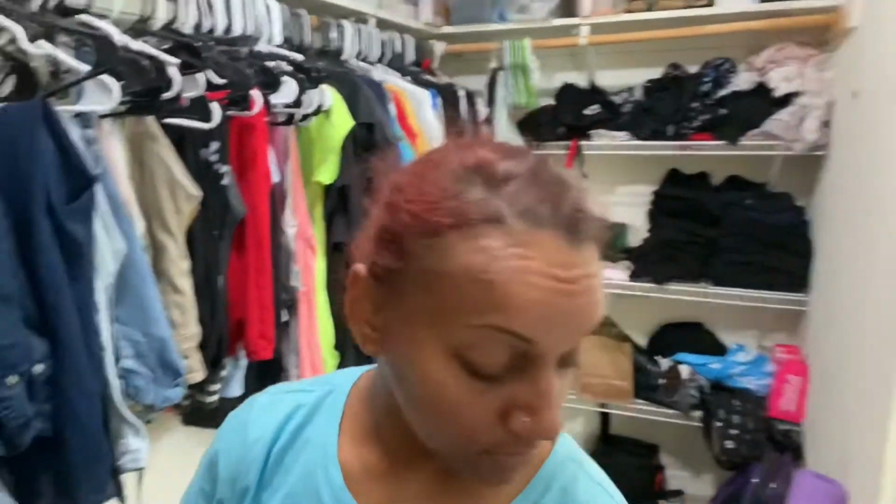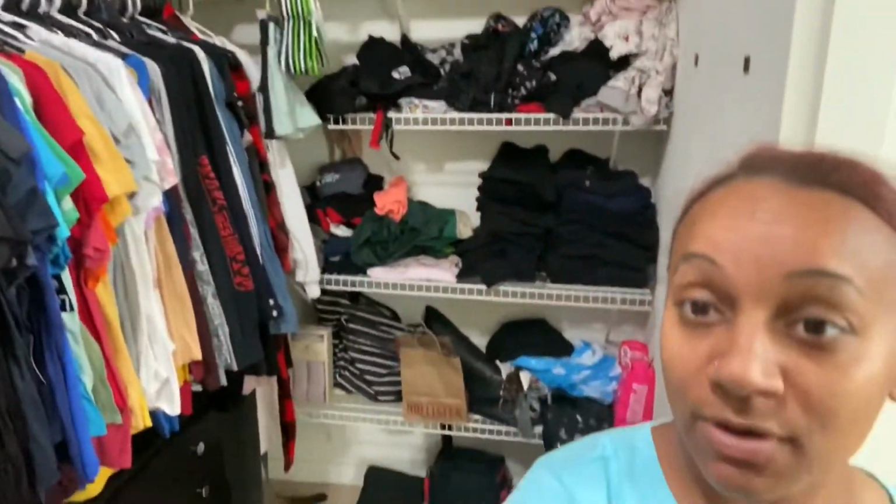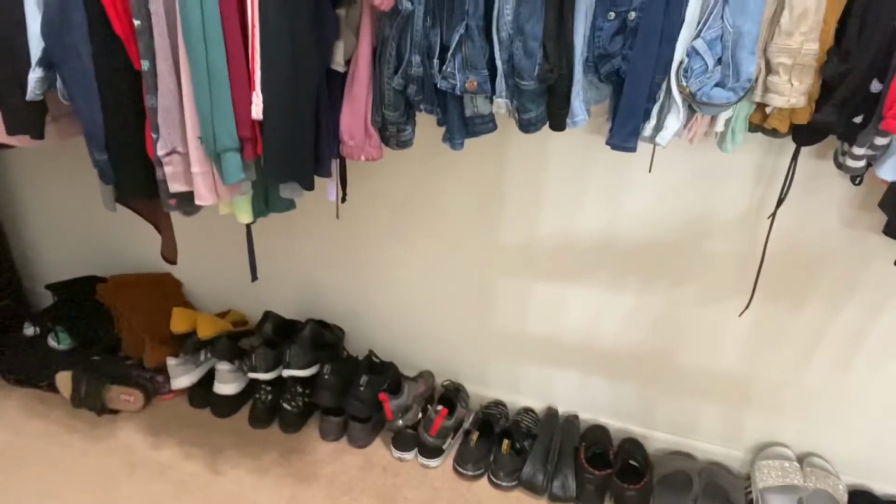I'm so tired. I'm gonna be honest, I don't even feel like tackling this corner, but I know I need to get it done. Everything else from that side over is clean. I just have to get this corner right here together. And I'm tired and I'm hungry. But that's the last part that we're about to tackle. All of my shoes are together down there. Yeah. All right, so let's get to it.